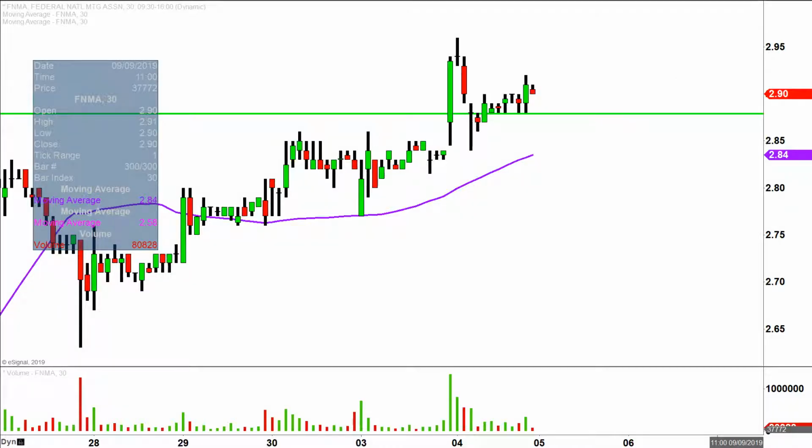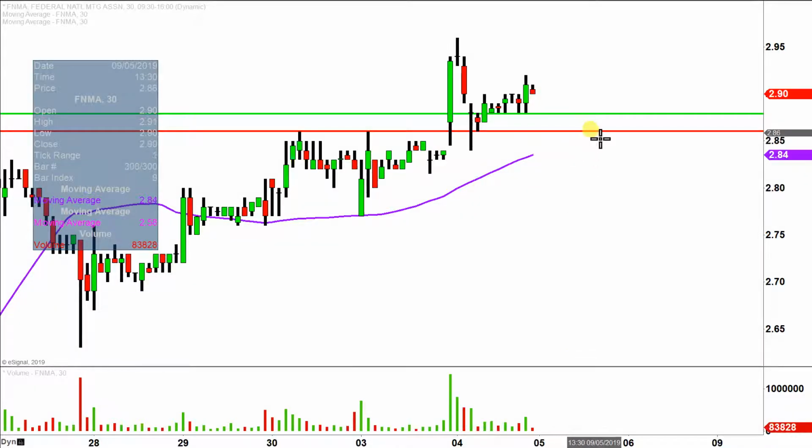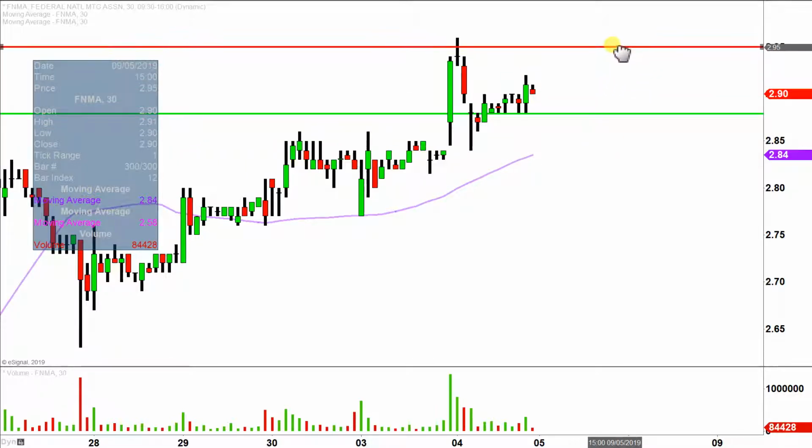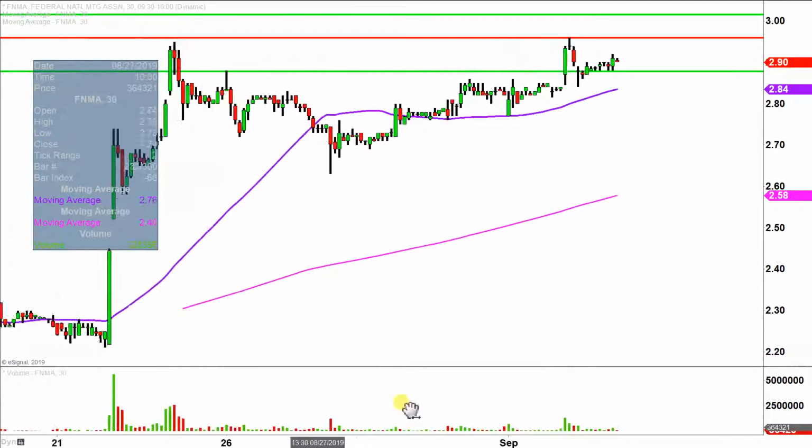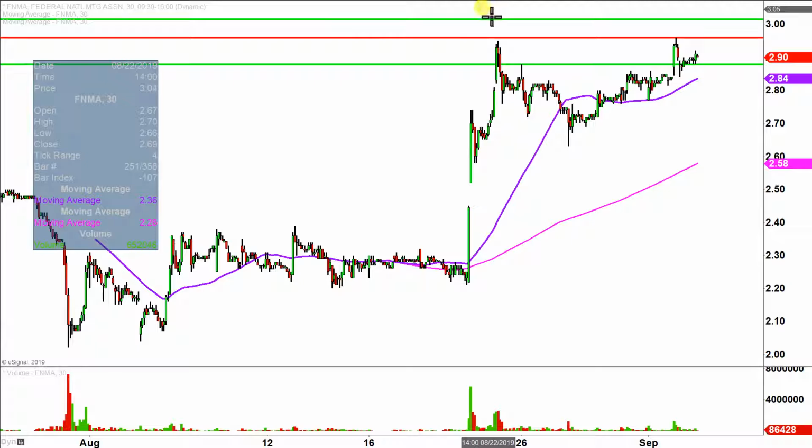What about levels of resistance? First key level, nothing fancy or complicated behind it other than the fact of where the party stopped today, and that was right up there at about $2.95. So $2.95, public enemy number one. If the price can push up through there, and let me get that old annotation out of the way.